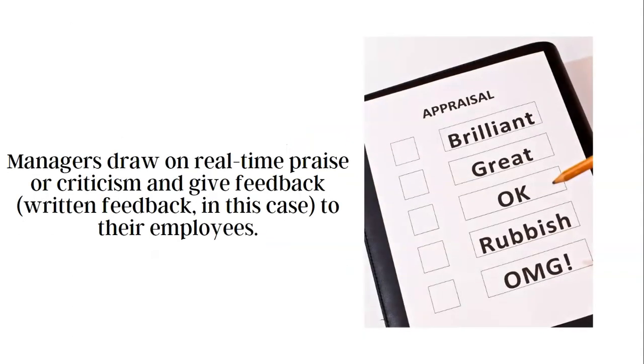During the performance appraisal, managers draw on real-time praise or criticism and give feedback, that is written feedback in this case, to their employees. They also check on any progress or goals set during the last review. This is a great time for managers to help set new goals for employees to increase productivity. However, if done improperly, they could drive away great talent from your company.